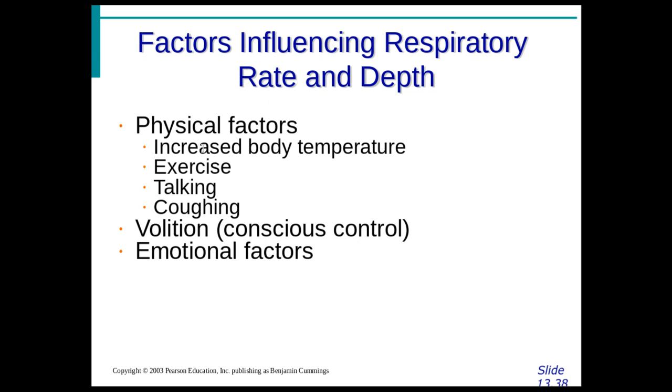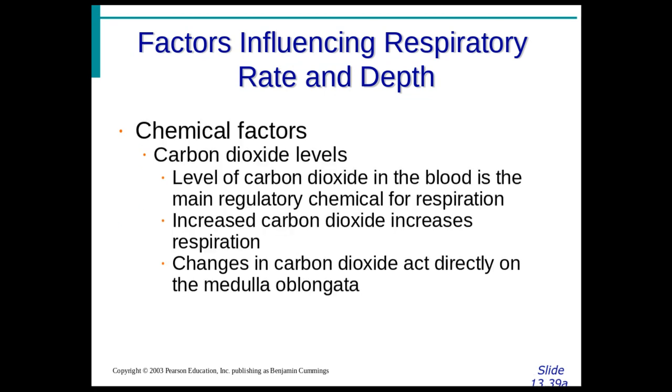So factors include respiratory rate and depth of this. Obviously, we talk about physical factors: increased body temperature, exercise, talking like this, coughing. You're getting rid of all of this air doing something, and so you need something that's going to come in. Plus, you can have what's called volition. Volition is where you're constantly controlling it, and you can train your lungs to breathe at a more efficient rate. And obviously, some emotional factors come into play too. You're sad, you're happy, you cry, all that kind of stuff has something to do with that as well.